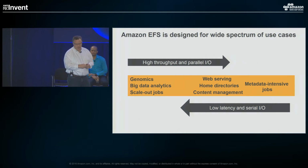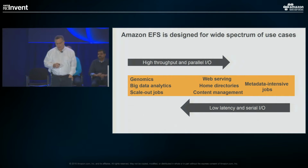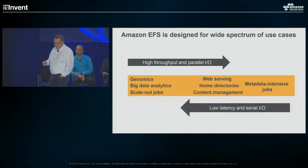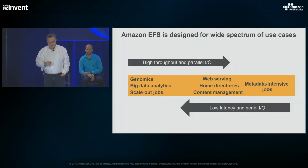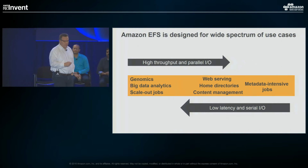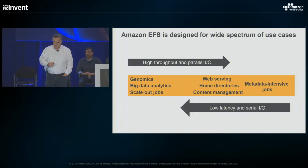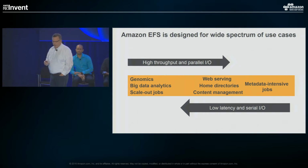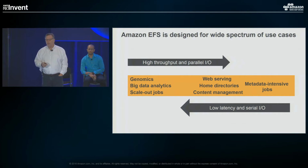There really are several different kinds of use cases that we see here, and they can go from high throughput and parallel I/O kinds of operations to low latency and serial I/O. You can see some of the examples that we've mentioned here. Some of them are massively parallelized that we see customers using. And the one we're here to talk to you about today is a fairly diverse set of big data applications that Monsanto has implemented using EFS.